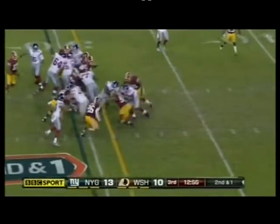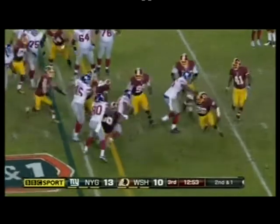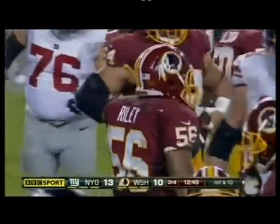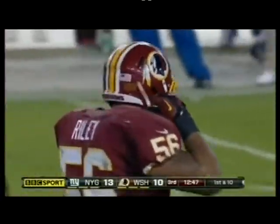Second and short, it's Bradshaw up the middle. He'll get a 1st down as he's brought down by Perry Riley, 3rd-year linebacker out of LSU. Became a starter last year.